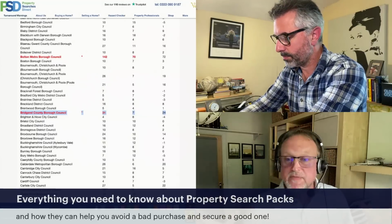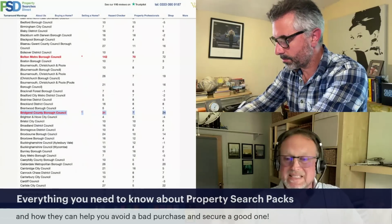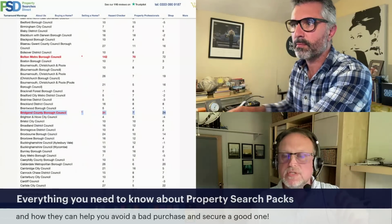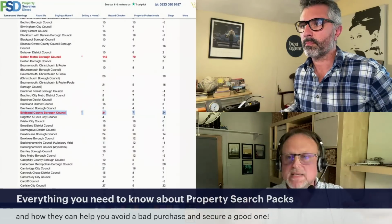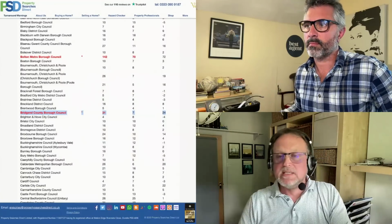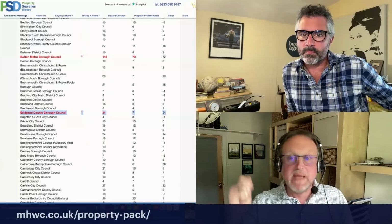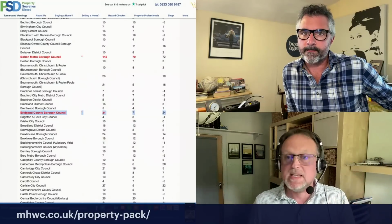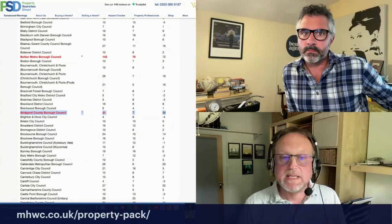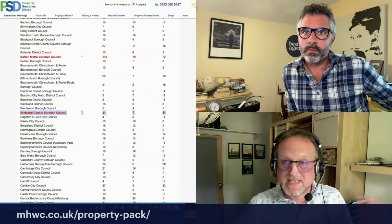The only difference between these searches is who does it. That's it. A council source search is using the resources at the council to pull all that data together. And a regulated search is using one of our agents camped outside one of the local authorities, making an appointment, going in and trawling the data themselves and reporting that data in an easy to read format. So those are the differences. The content of those searches is the same.